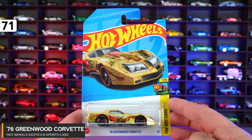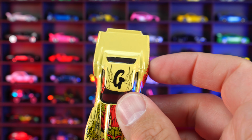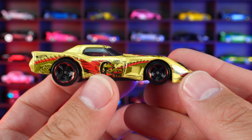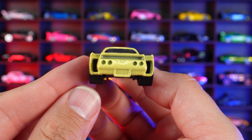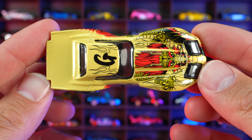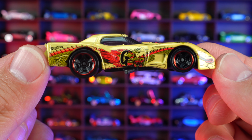76 Greenwood Corvette from HW Art Cars. And we have the G on the top of this one, and check out the design of the artwork on there for an art cars, even on the side of it, and the wide body look. I just love the rear end design of this Corvette, even with the classic Corvette lights and then the wide body look. We see it from the top. Just a wonderful design car. Loving to see all these color variations coming out of it.